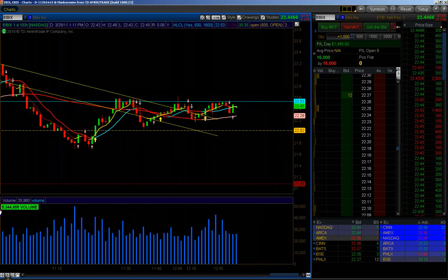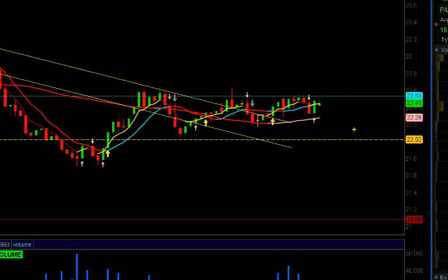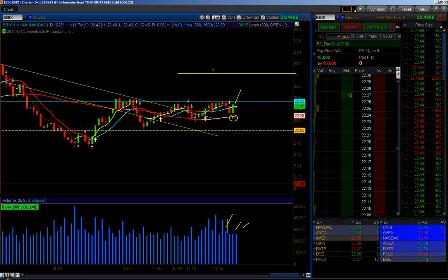So the clear logical move right now would be to wait on a buy signal, which we just got, but it has to break over the 53, and I want to see some more volume coming in for me to get involved with this trade. If it does break over 53 on big volume, my target's going to be 23. If I can make roughly 40-50 cents on this trade, I'll be happy.